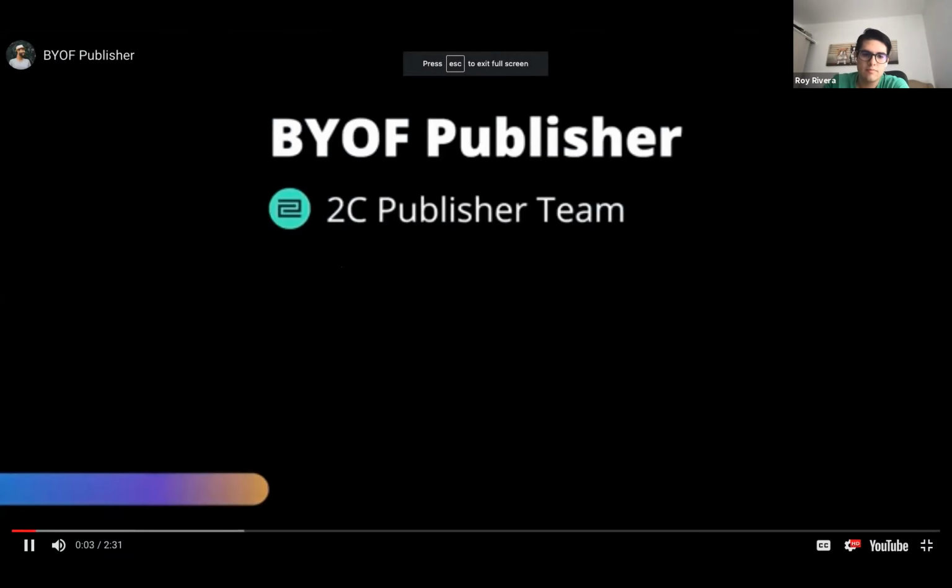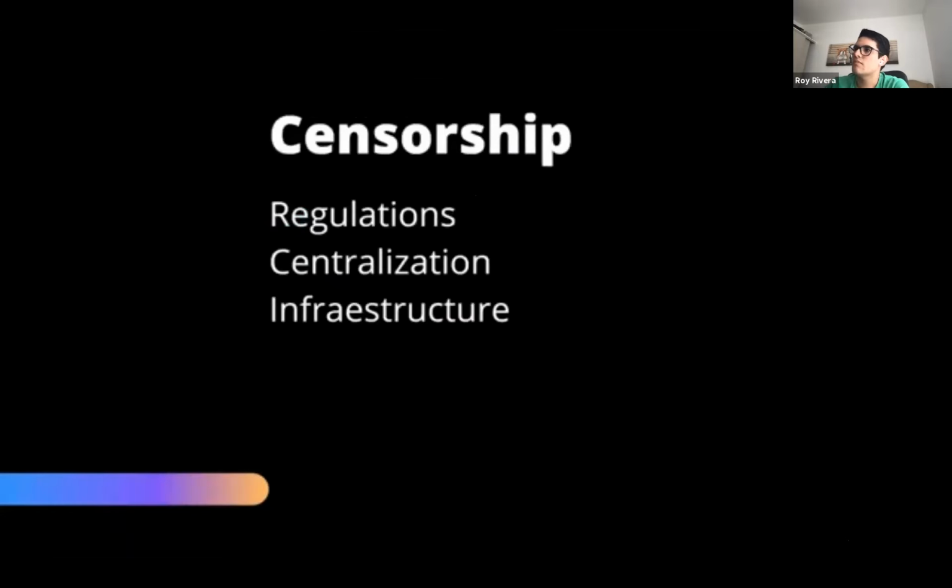Welcome to BioPublisher. Bring your own frontend and publish it. Political regulations and censorship have no power here, or at least this is what we want to believe. Truth is, our beloved Web3 ecosystem has serious blind spots in regard to true censorship resistance.